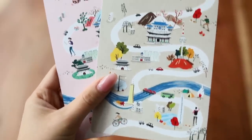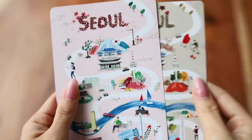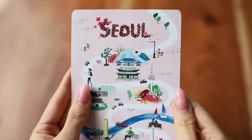Final things that I got were just two postcards. It says Seoul on it, and it has a bunch of the main landmarks. You can see like the palace and Seoul Tower and stuff. Again, I don't know why I got really into collecting postcards in Korea. Is this another thing for me to start collecting?